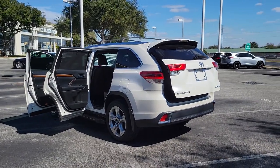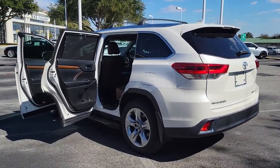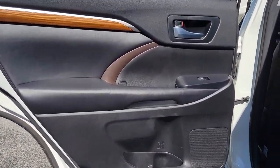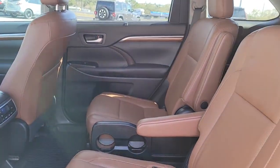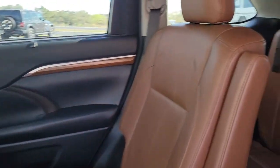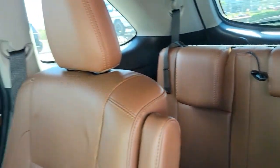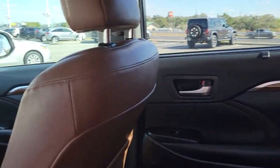The following are some of this vehicle's highlighted options: all-wheel drive, sunroof, moonroof, navigation system, keyless entry, woodgrain interior trim, chrome wheels, premium sound system, satellite radio, power liftgate, backup camera.